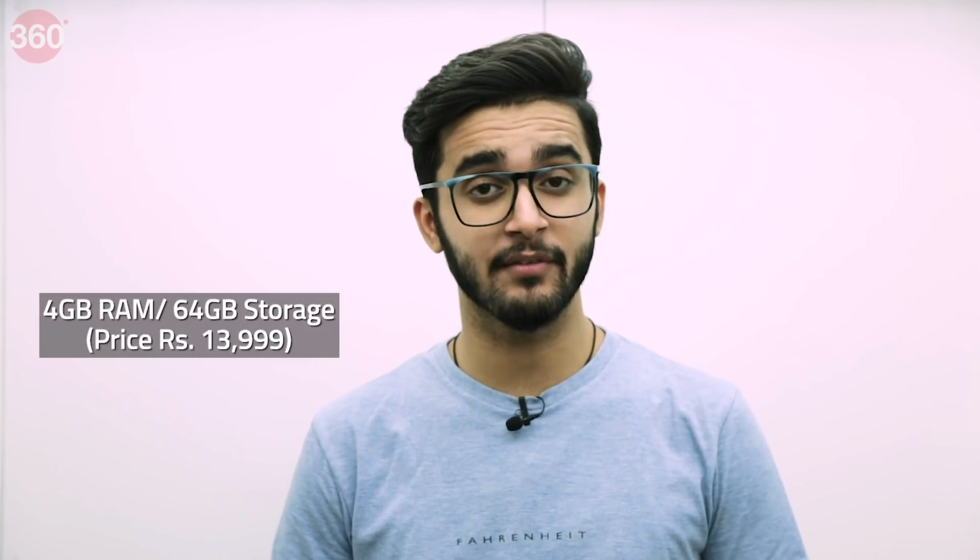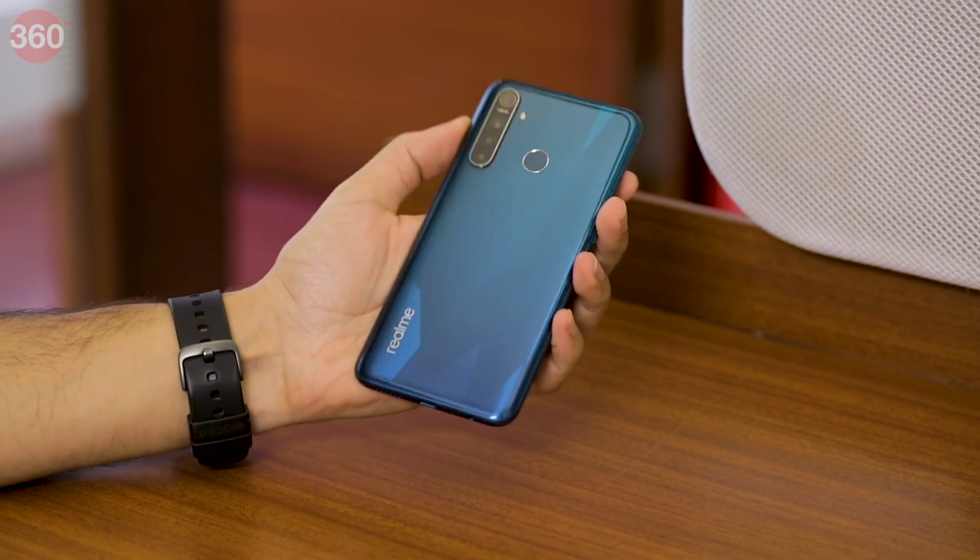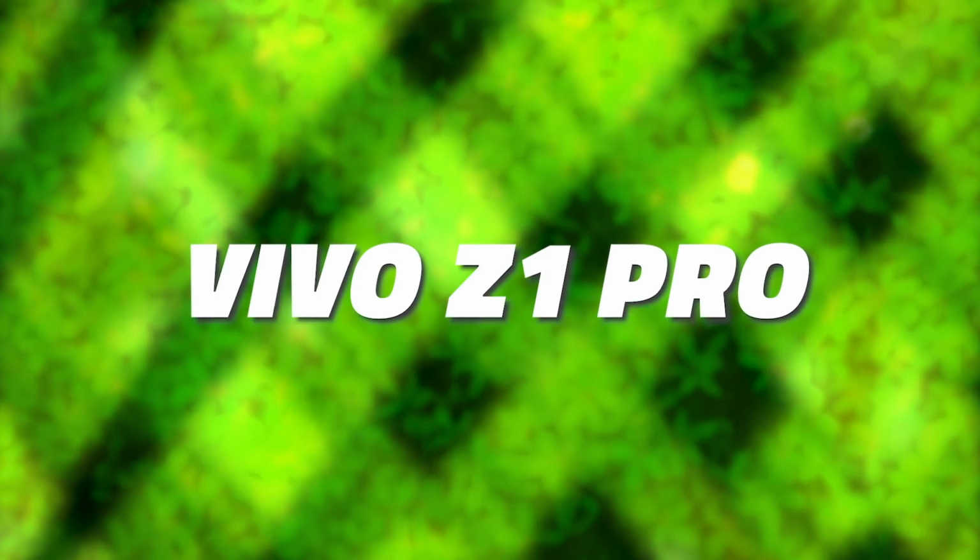Realme sells three variants of the Realme 5 Pro in the country, which is 4GB of RAM with 64GB of storage, 6GB of RAM with 64GB of storage and 8GB of RAM with 128GB of storage. You can get the first two variants of the smartphone in this price segment.